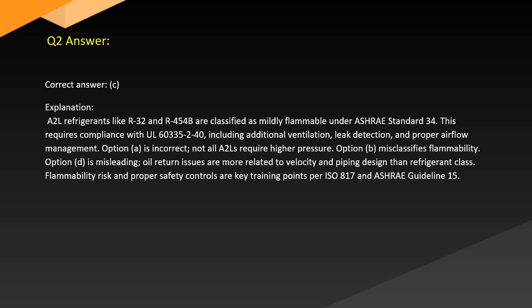Option A is incorrect. Not all A2Ls require higher pressure. Option B misclassifies flammability. Option D is misleading. The oil return issues are more related to velocity and piping design than refrigerant class. Flammability risk and proper safety controls are key training points per ISO 817 and ASHRAE Guideline 15.